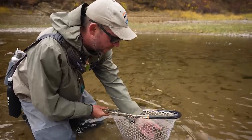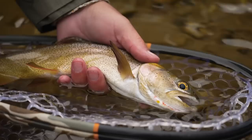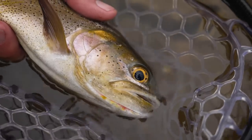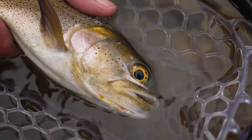All right, let's take a look at this guy. He's got a very big head and a really slender body. Looks like he's had a bit of a war too. Spots are fantastic. It's a hybrid. You can see the yellow dots underneath on our jaw. It's a rainbow cutthroat cross.